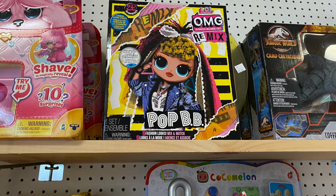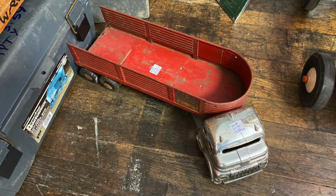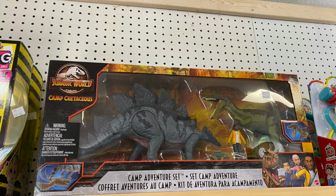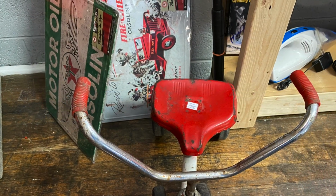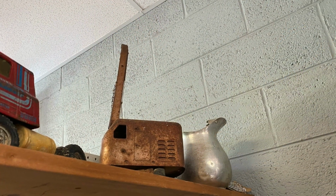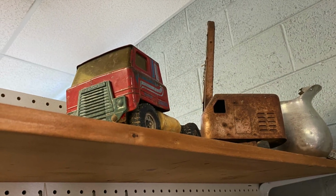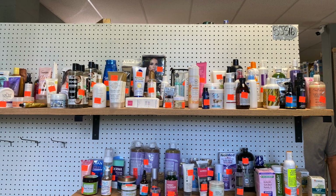And I like these old antique trucks here. So they had antique toys and they had new toys. They had this little tricycle that was an antique. And I'm not sure what that toy is up there, but it was an antique too. Then they had personal items. They had like shampoos and conditioners.